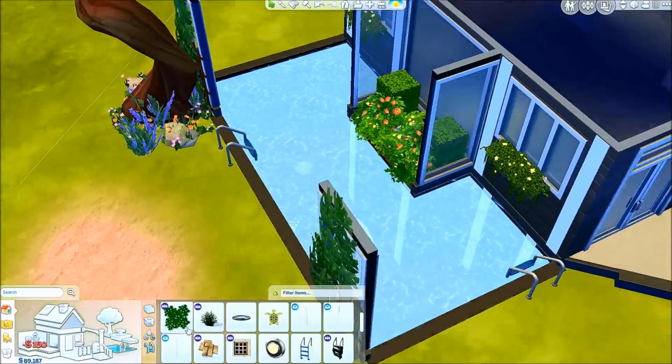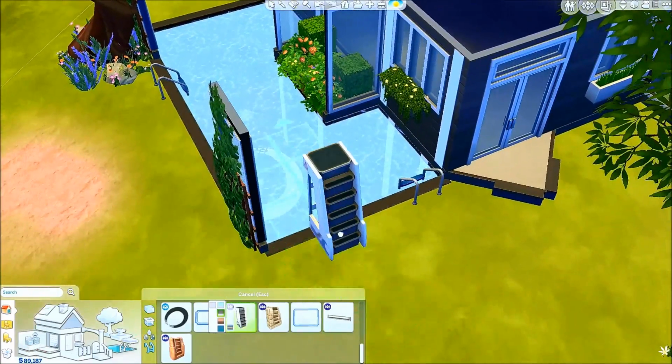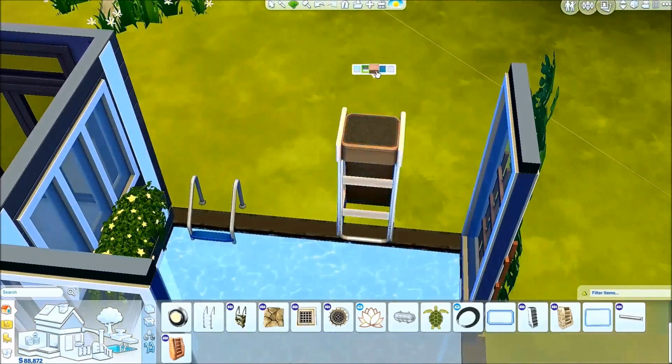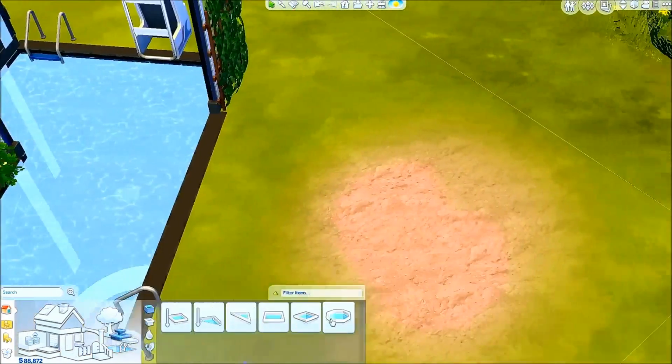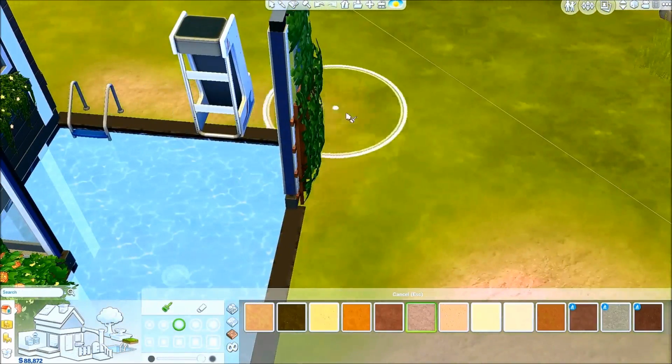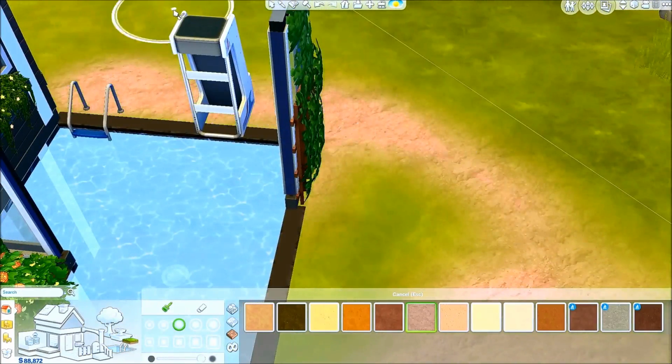We're almost halfway through the video. Again, we're seeing the pool here, and as you can see, I did add the diving board in. Again, in the final download of the house, there is not a diving board, so make sure you keep that in mind.